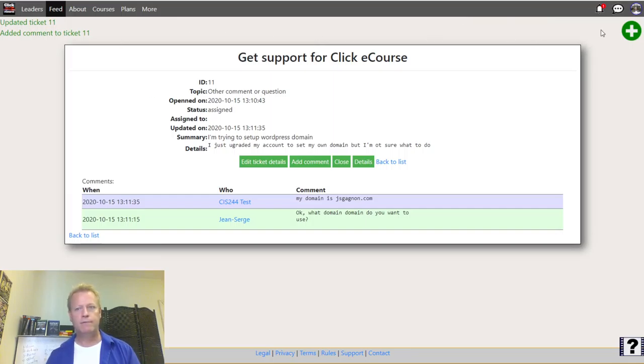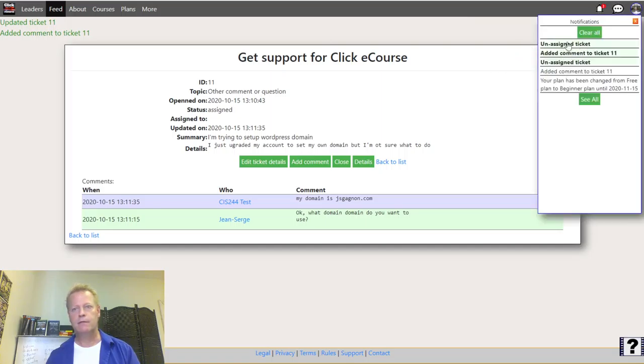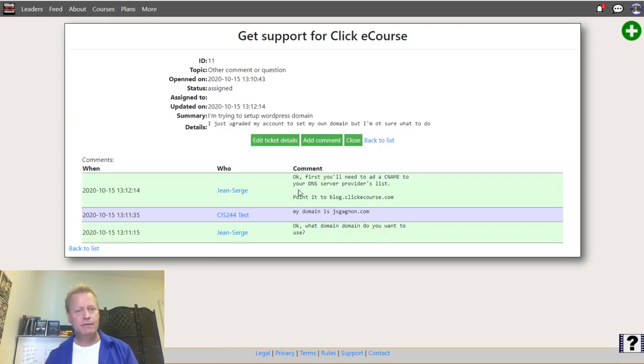By the way, you see that it shows up automatically. I don't know what I got to fix that unassigned. That's not right. But now you can see there's another comment. I say first you got to do this. Now if I have no idea what that is, we go back and forth, right? And it's free support, but it might not be instantaneous as it is right here when I'm doing this episode.